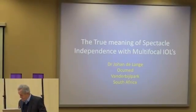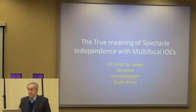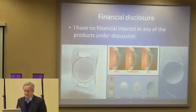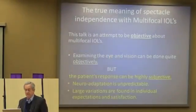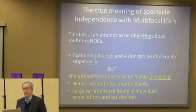Now, one of these buttons will go forward. Presbyopic. This talk is an attempt to be very objective. Now, what is the true meaning of spectacle independence with multifocal IOLs?